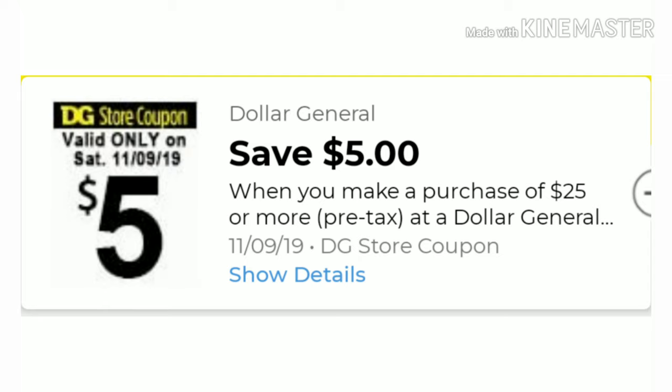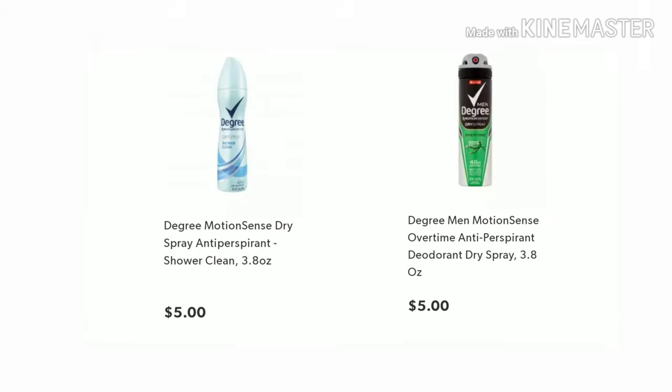So the ones we're going to start with are regular deals throughout the week. For the first deal, you want to get one of the women's and one of the men's Degree Motion Sense Antiperspirants, and they're each $5.